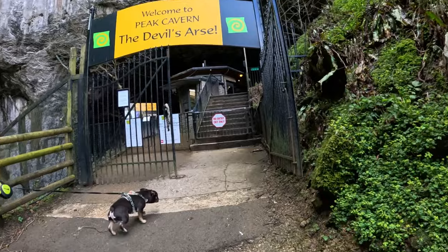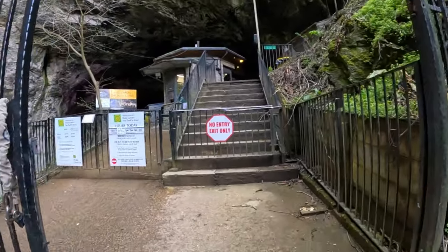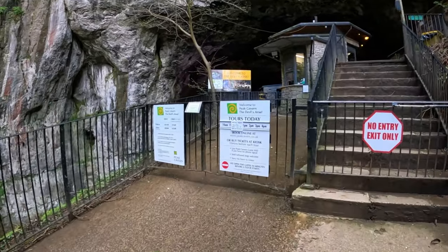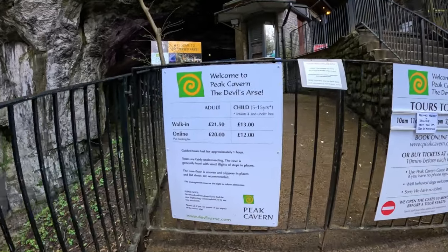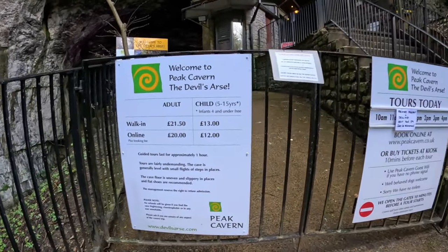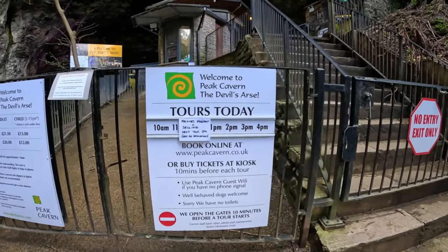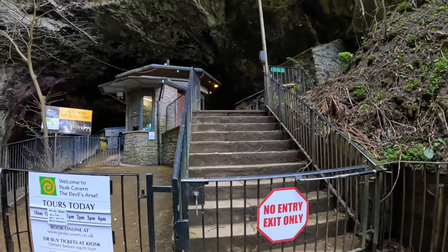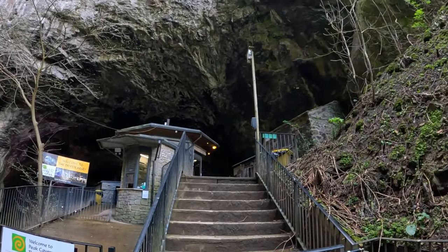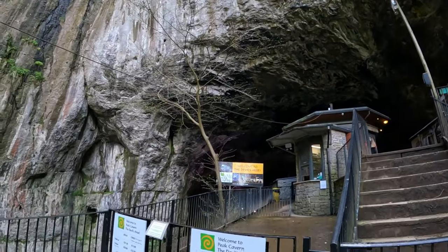Walking adult, 21.50. What? That's 43 quid. 43 quid. You tell Neil we don't want to buy shares in it, we just want to go look around. Come on, buddy.